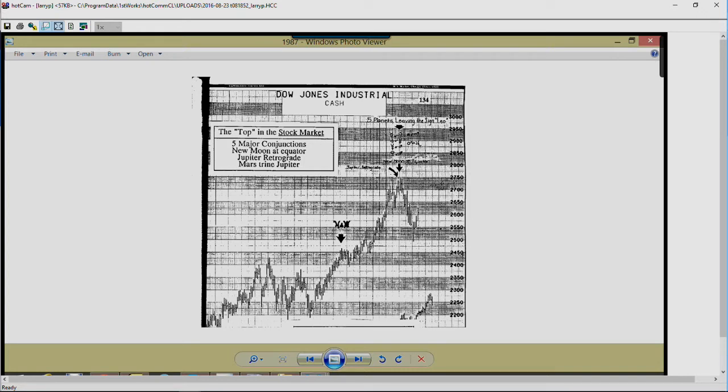As Tom O'Brien has preached to us, the volume is the engine that makes the vehicle go, and we're just not seeing it like that. So we have to be extremely careful in here on the long side, and you have to be careful on the short side too. Let's look at it both ways. So we should be making a top in here within the next few days.